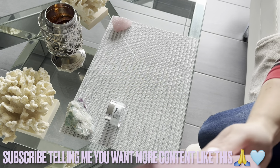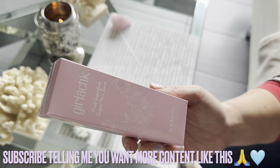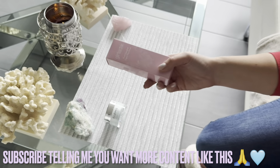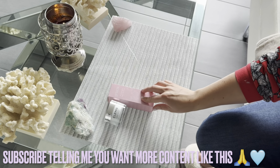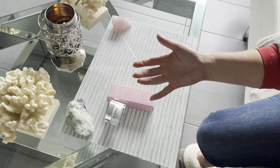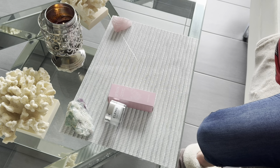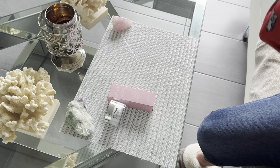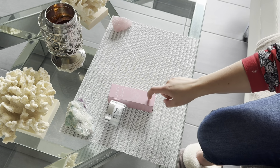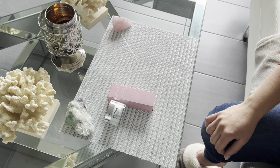Then I have the Girlactic Fruit Superfood Sugar-Free Face Scrub. I love skincare. I have only tried one other thing from Girlactic, but I absolutely loved it. It was like this pan with blush and a highlight cream product, and I used it to the very pan. Like you'll see it in an empties. So I'm excited to try something else from them.